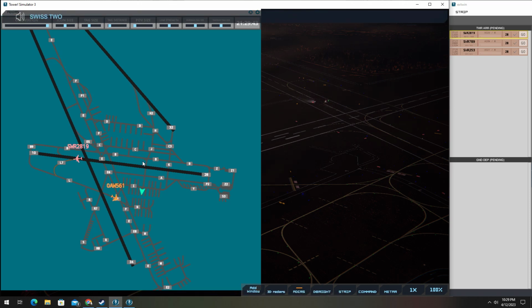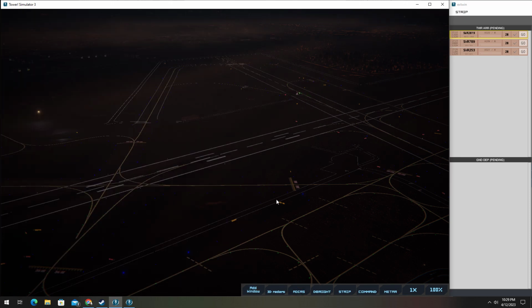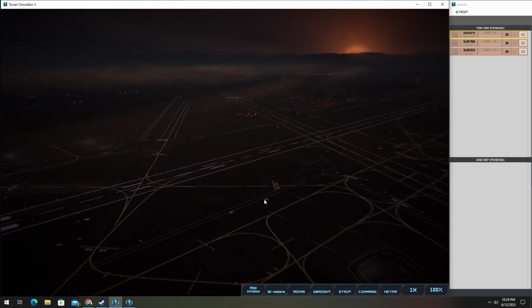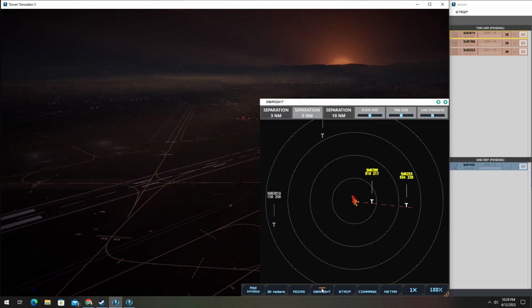Swiss 2819, taxi to ramp via Lima, Foxtrot, India. Taxi to ramp via Lima, Foxtrot, India. Swiss 2819. Swiss 2819, cross runway 34. Cross runway 34, Swiss 2819.